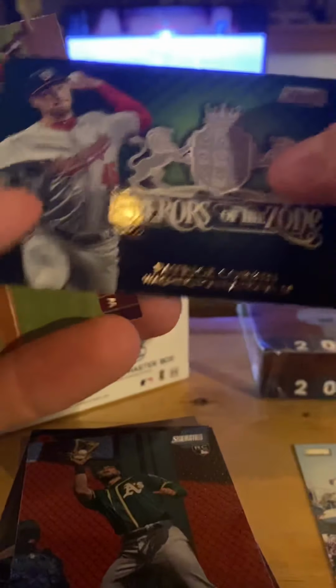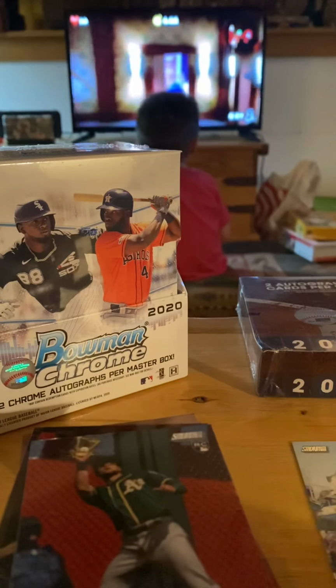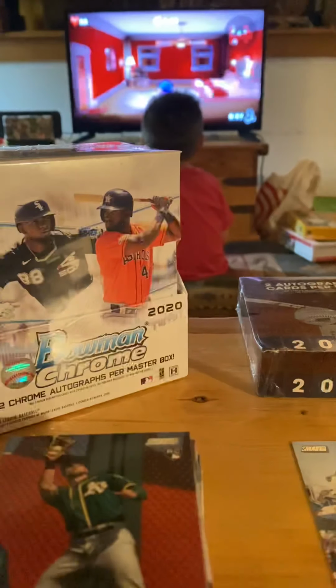Corbin, nothing. Not like I thought. That was our hit, the Eduardo Escobar, but, you know, hey, in a mega blaster box, whatever you want to call them, take what you can get. I've hit some good ones in there, but, you know, I've had some good hits in there.